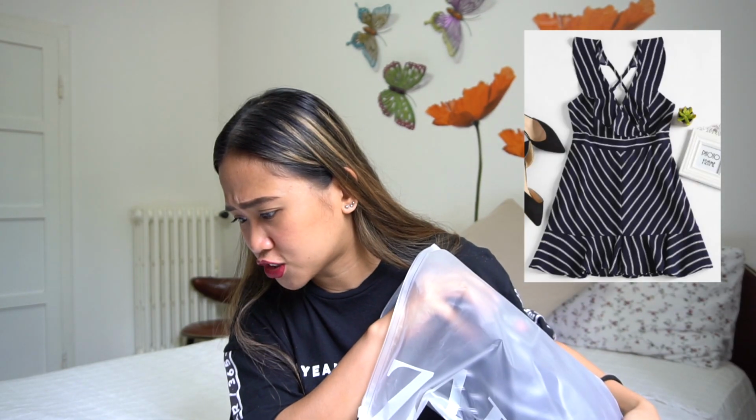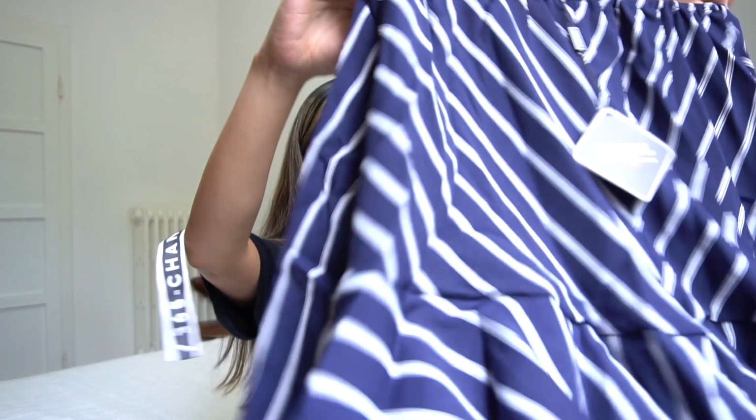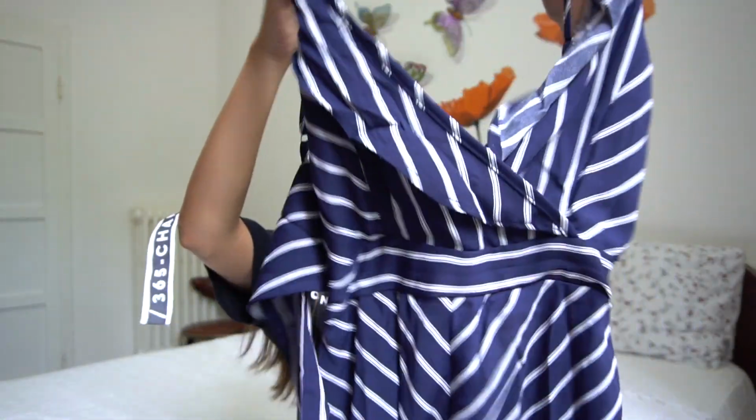The first one that I ordered, isahin natin. Ito siya. Yung description niya here is ruffled striped plunge romper. Okay, I ordered the medium, so let's see. And the price of this one is only 788 euro. It's so cute. Wait, ano to? Oh, I really forgot what I ordered.